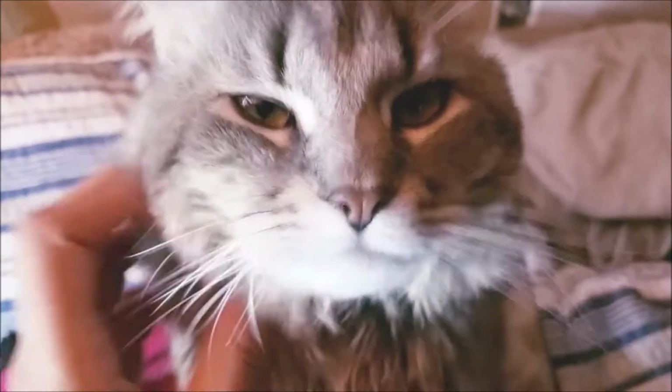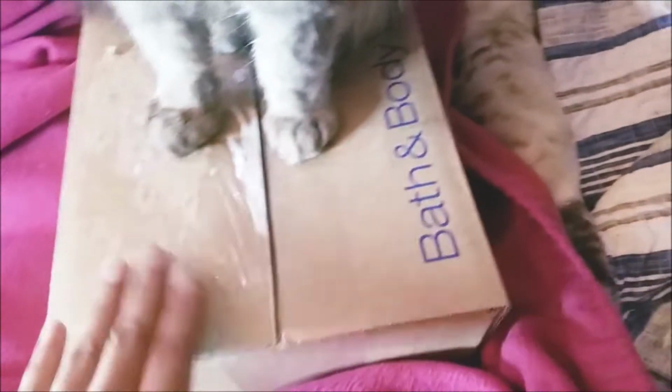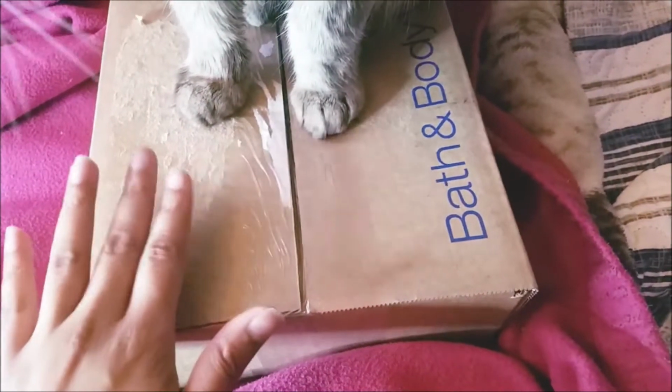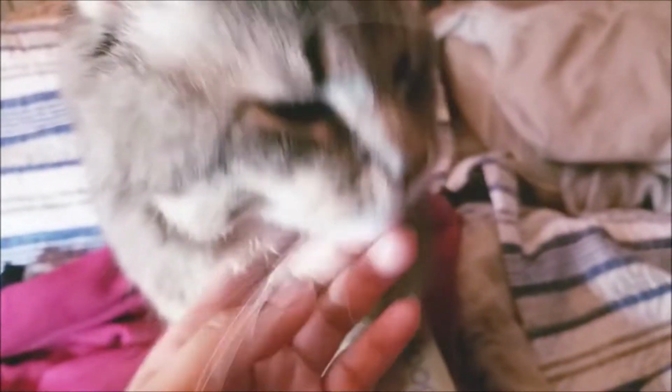Look at him. Y'all, he's already ready to open the package for me. I feel so bad because this part is sticky and he keeps lifting his paw off of it. Teddy. Y'all, every time I get a package, he always thinks it's for him.